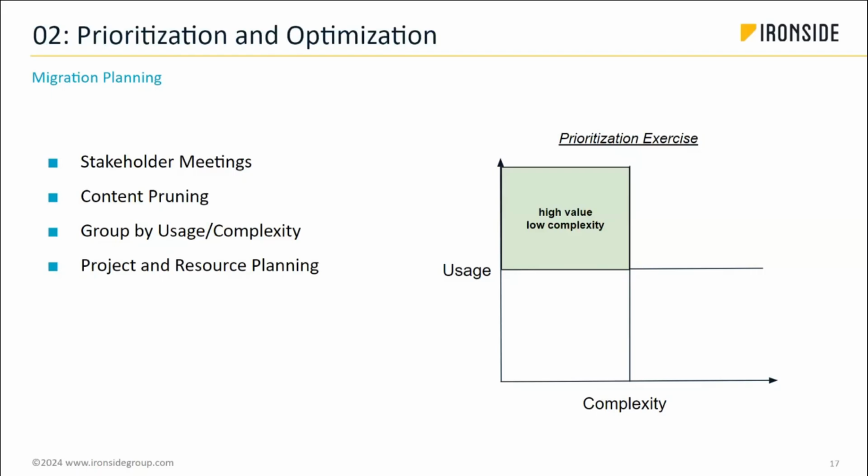And then finally, you start to do your project and resource planning. So who's going to do this? When are we going to start it? What's the overall picture? Is it going to be one person working heads down for 5 years, or do we have a team of 500 just going to plug it away very, very quickly? So those are things, obviously, to consider.